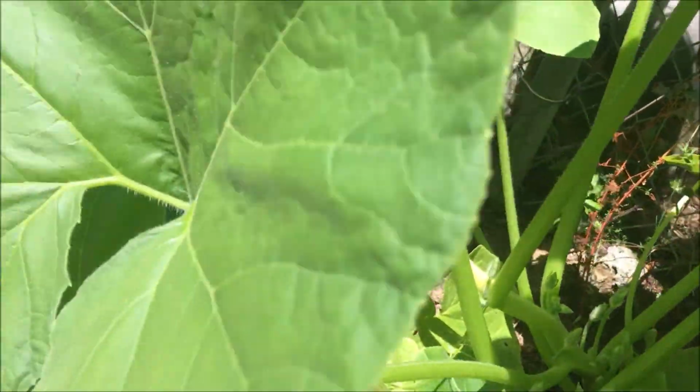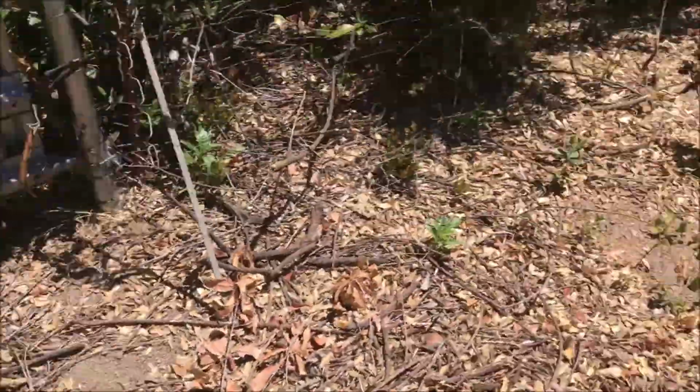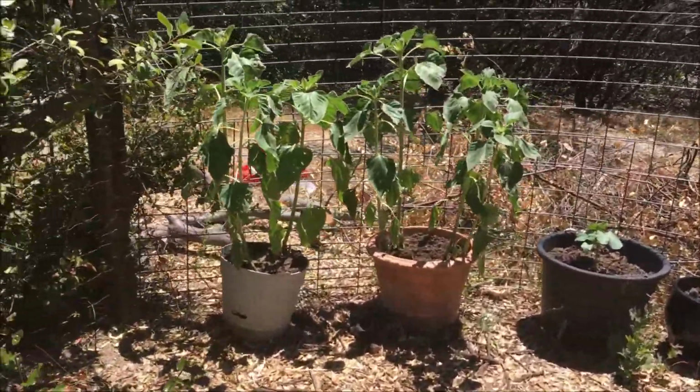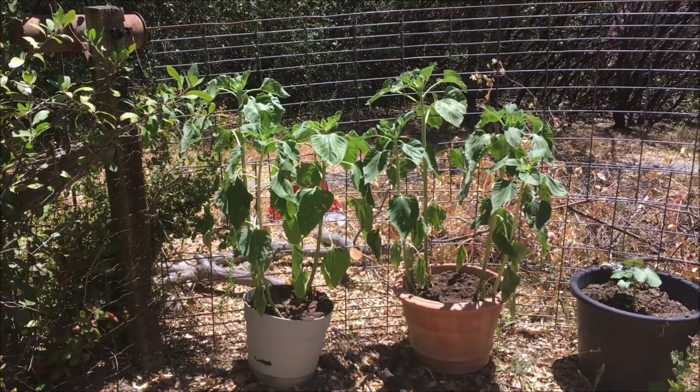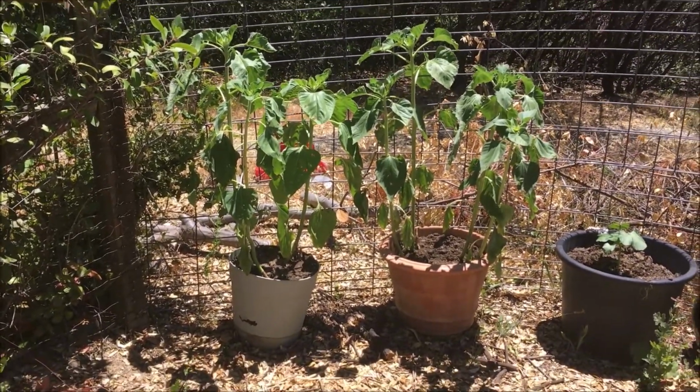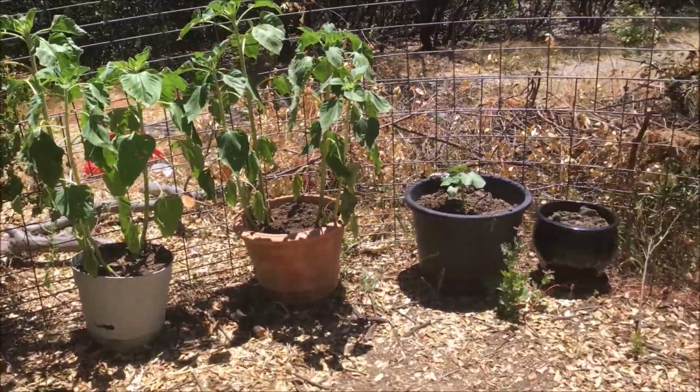These things are gonna explode here any day, I'm sure. Then with the sunflowers, I gotta get these guys some water, but these ones here were just extras, so I just threw these ones over here, not really expecting anything, but these ones are doing pretty well. Once they get some water, they perk up and they look really good.